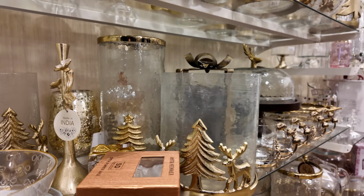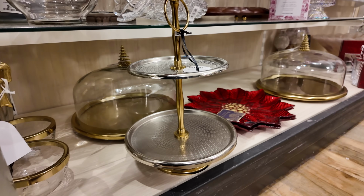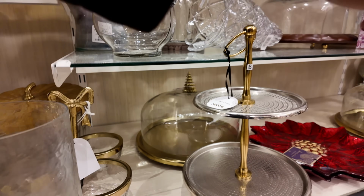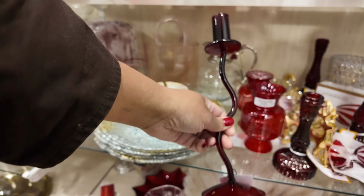Now, if you're doing Ralph Lauren Christmas, you're gonna want hurricane candles. I like these. These are a little bit more whimsical. I think they're fun. So many different options at HomeGoods right now. Also great options for serveware. When you're doing Ralph Lauren Christmas, you're gonna adorn that table with just stuff. You're gonna have branches, trees, lamps, everything. So this is a great place to stock up.